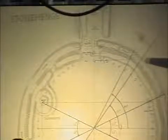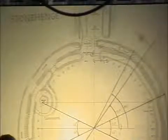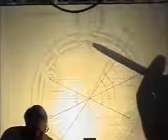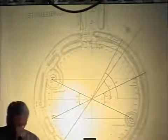For instance, if you draw here a horizontal line to this point S1, the outer circle, then this line makes an angle of 51 degrees north. It's the latitude of Stonehenge itself. And if you do the same with the next menhir and draw a line, you get an angle of 59 degrees north, which are the Orkney Islands. It shows the start of their discoveries in the north.